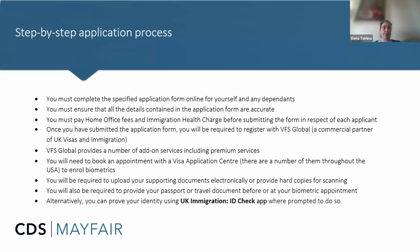The difficulty in the States, I find, is that the UKVI requires you to provide all the documents in A4 format, and clients find it incredibly difficult finding A4 paper in the States, and if they do, it costs a lot. Therefore, make sure that you prepare all of the documents and you're able to upload them at least 24 hours before your biometric appointment, because if you miss that deadline, you will be in real difficulties. You will enter a logistical nightmare with VFS Global, and it's very much outside of the Home Office's hands how VFS Global runs its operations in the States.